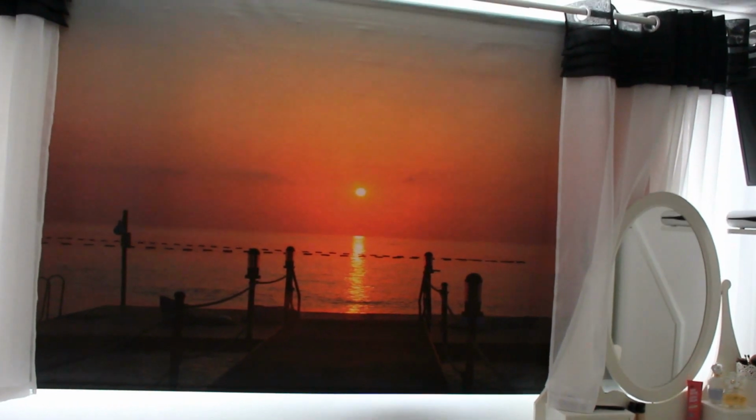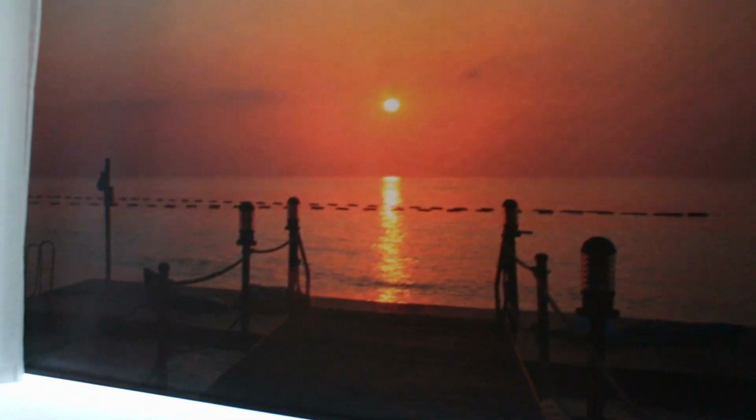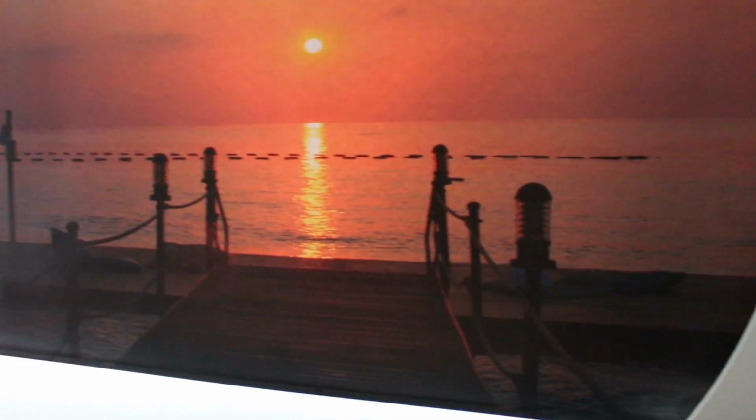My blind is a blackout blind, and it's this picture that I took in Turkey of the sunrise. So I have that down overnight, and then when I pull my curtains over it, it sort of looks like you can see the sunset through a curtain, which is pretty. I have a customized blind purely because my dad has a print business, so they were able to print it for me. Otherwise, I probably would just have a plain white blind.